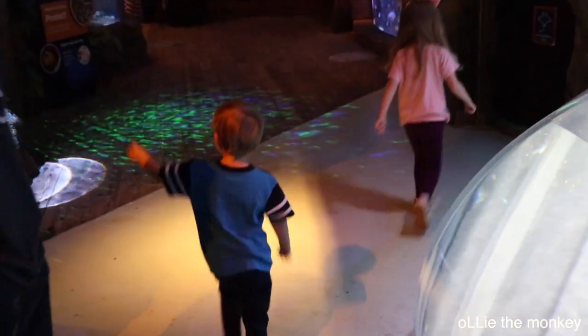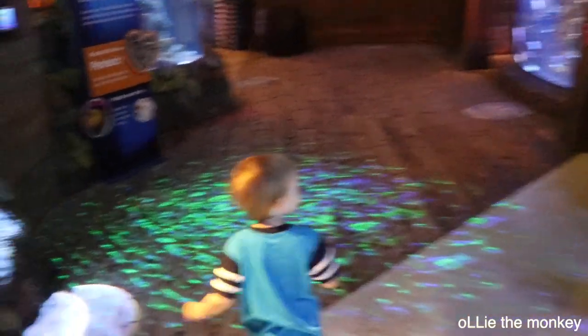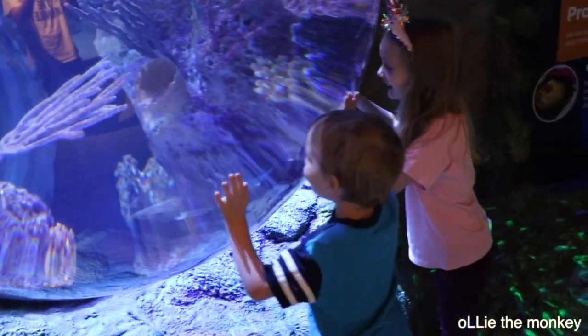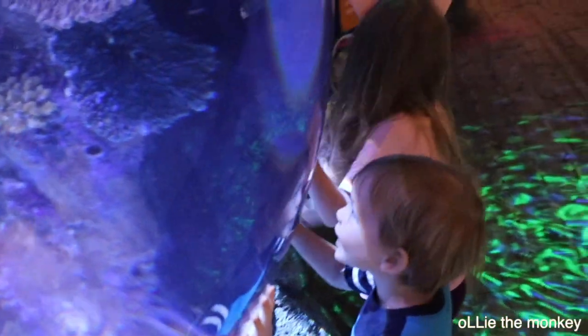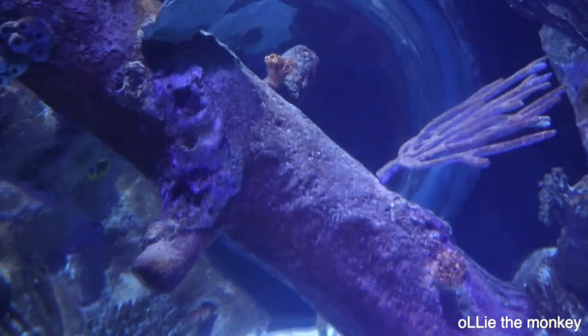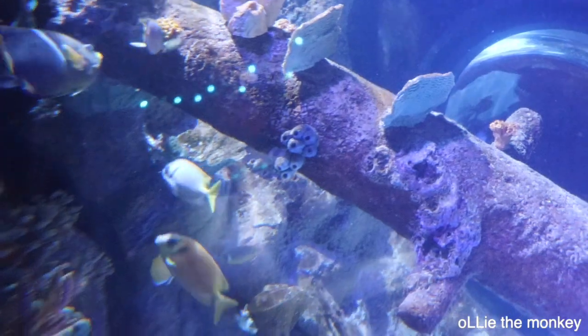All right, next mission. Nope, not in there, Zylie. That's for crew members only, baby. Come on this way. You see something funny in there? You're a big fish! A big fat fish! You see a big fish in there? Yeah, there is. He sees the big long fish standing above.